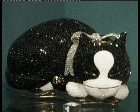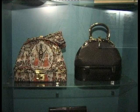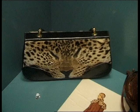And later, yes, it's a period with a lot of strange things. But also later on, we have a very special bag from 1982 from Judith Leiber. She's an American designer, and she made a bag in the shape of a cat. And she gave this bag also to Hillary Clinton. Then the bag got the name Socks, because that's the name of the cat of the Clinton family. And this bag looks like Socks, like the cat.